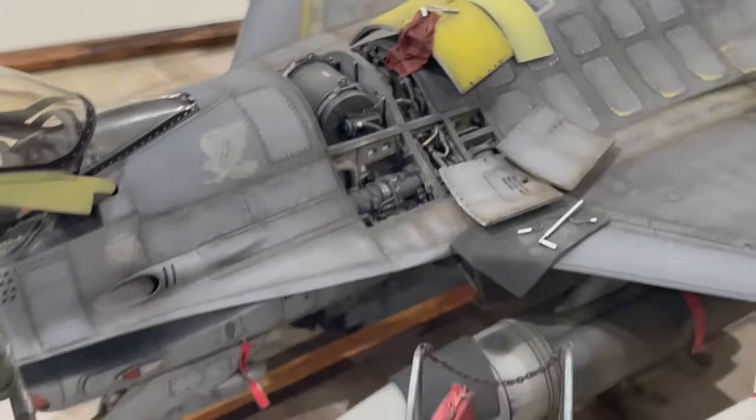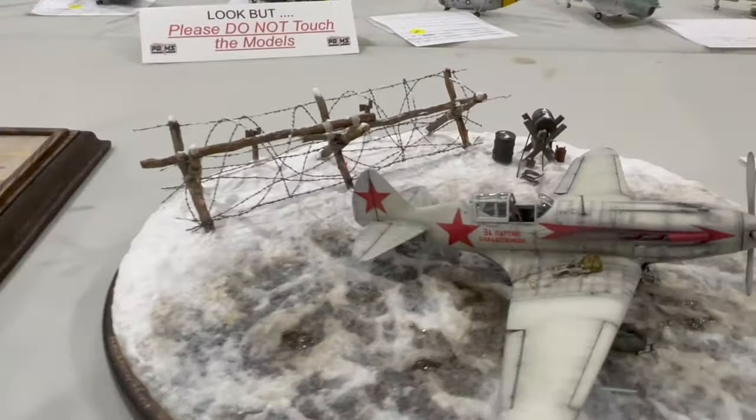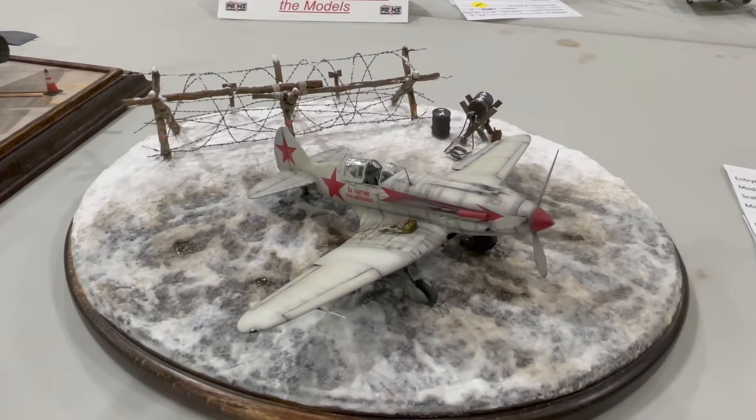Alright guys, we're winding up the judging. We gotta pick a couple more best category models and then the best of show, and we will be done with the judging and be ready to start the counting here.